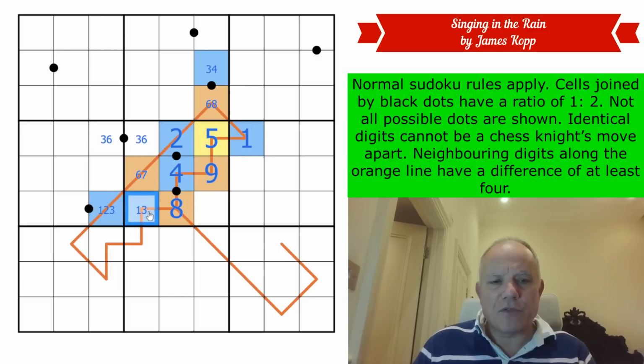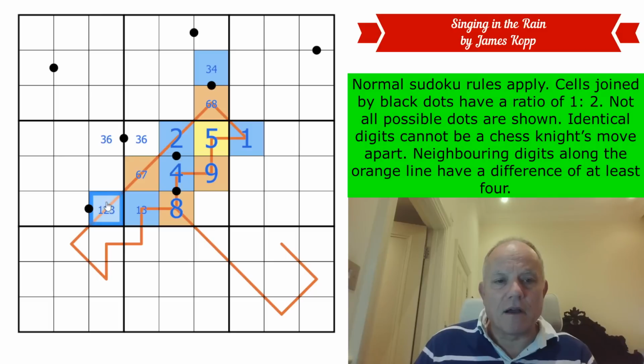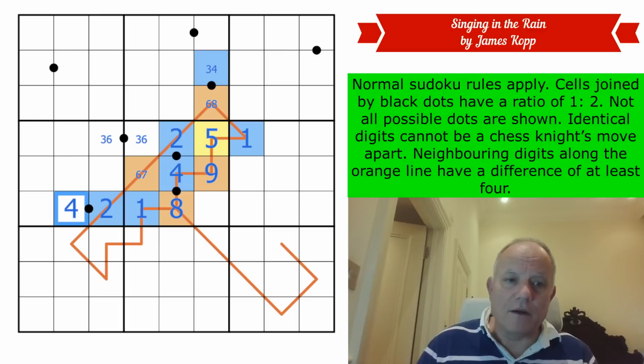So this can't be a 3. Now, why do I say, actually, this can't either. Why do I say that? Because this one sees this by ordinary Sudoku and that by knight's move. Same for this one, sees that by ordinary Sudoku, that by knight's move. Since we know that's a pair, these can't have a 3 in, and now we can suddenly fill them in. 1, 2. This has to be 4 now.